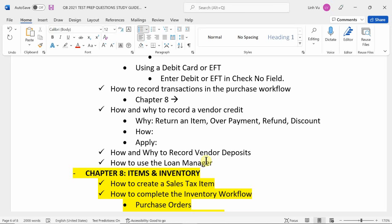Vendor center, select the vendor icon in the vendor section of the homepage. Click vendor icon on the icon bar. The new vendor window displays. We're not, I'm talking about entering a vendor credit, not a new vendor. Okay, there in my notes I have it.